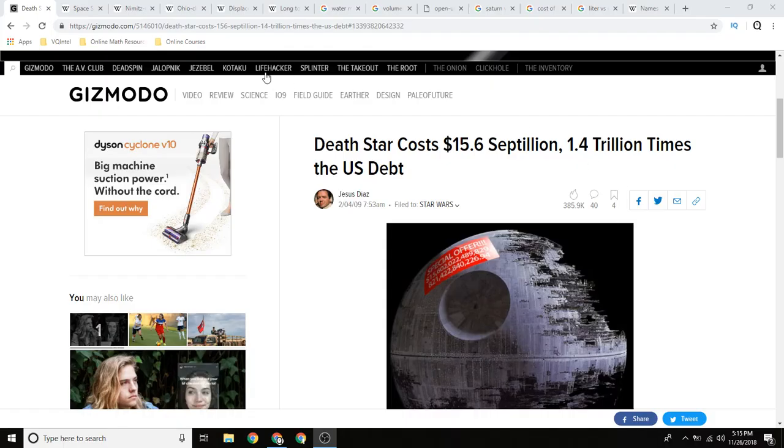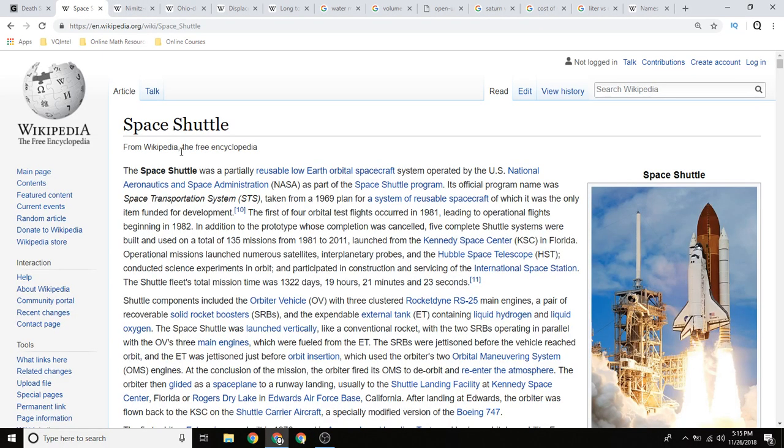Now, if people think about that, maybe their first thought may be something like the space shuttle. Well, it goes into space, right? Well, the space shuttle is designed for something different than what the Death Star is designed for. The Death Star is designed to blow up planets. The space shuttle is designed to go into space and then land again, and then go into space and land again. It's designed to be reusable.